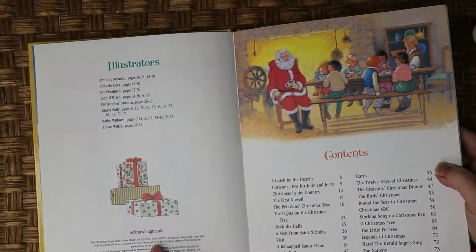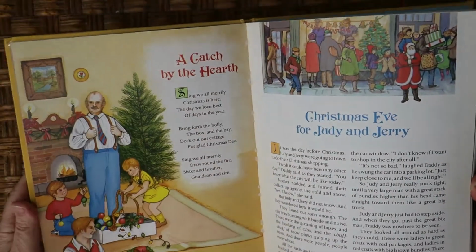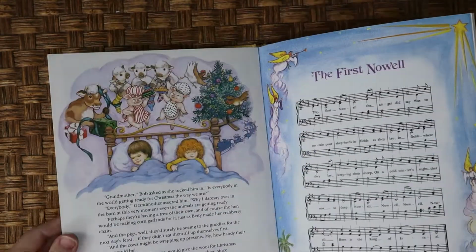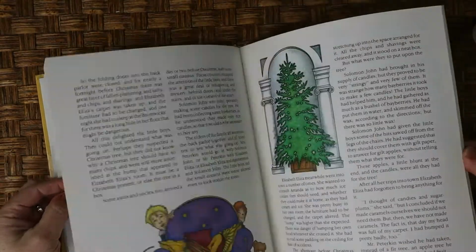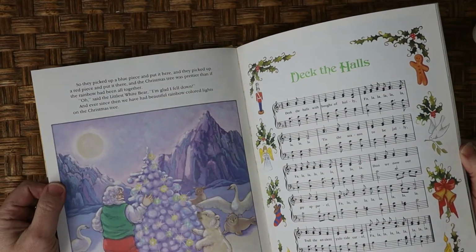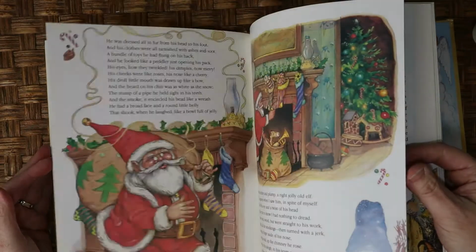The copyright is 1971, it looks like. But the pictures in here are gorgeous. I love the pictures with the poem. And look at that. Here's some music. And of course there's stories, different ones. I love this. Deck the halls. Look at that with the beautiful edging around it. Look at that.